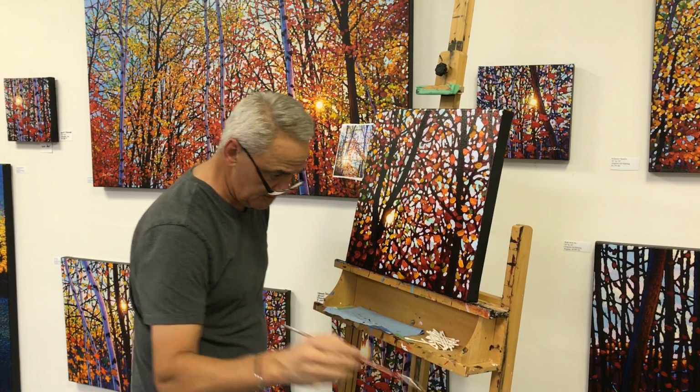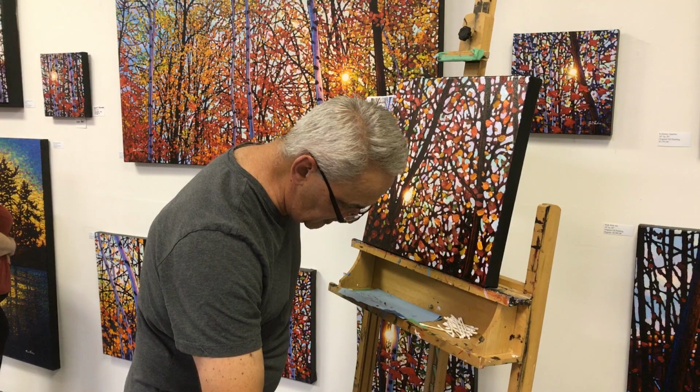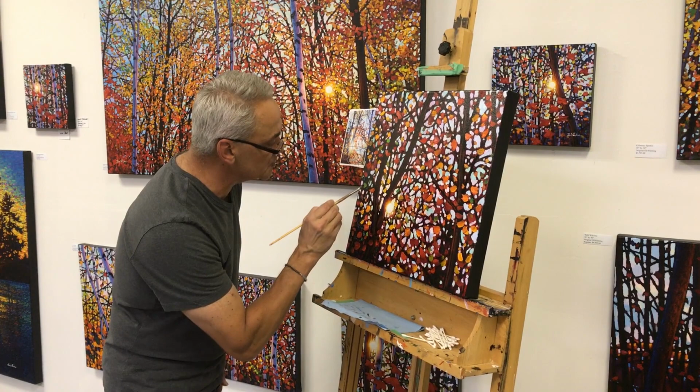But after I've blocked in this dark, which I've actually mixed the green with some blue, with some purple, and just put these strokes in, now what I'm going to do is, on the side that faces towards the sun, put more of a warm green color. And again, I'm not trying to paint trees, I'm just putting strokes of color in there. The eye will make that up.